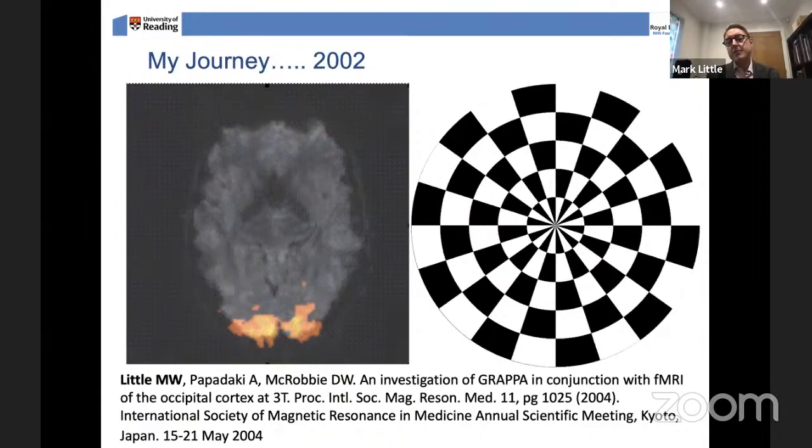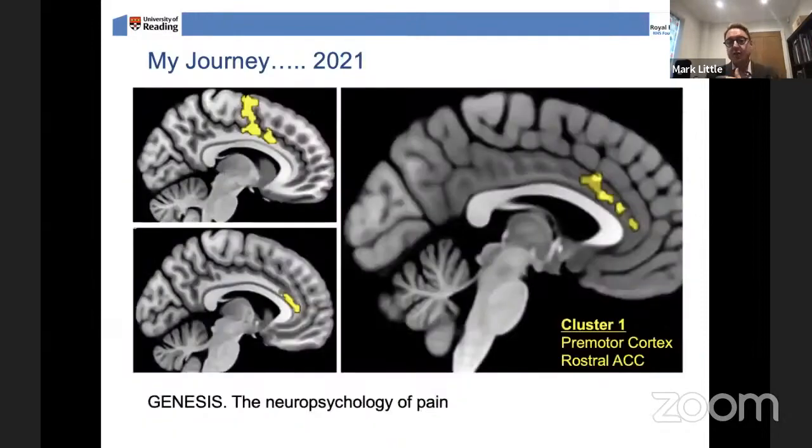But from this very early fMRI image in 2002, we go forward now to a rather beautiful fMRI image from my group in 2021. And we are still using fMRI, but in the context of pain. So in the context of the Genesis trial, which is a trial that I'm running for GAE, we're looking at neural connections in patients who have chronic pain from their knee, and trying to understand why some of those patients don't get better. So we're looking at the neural knee axis. And that's really, really interesting, actually.